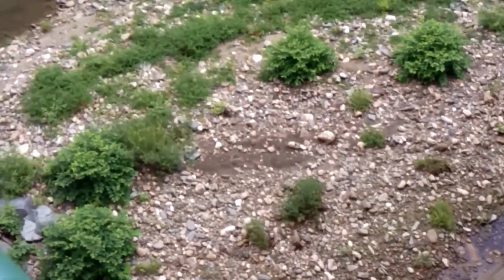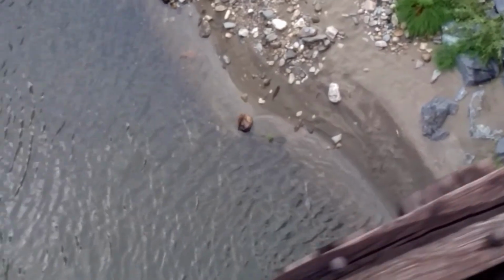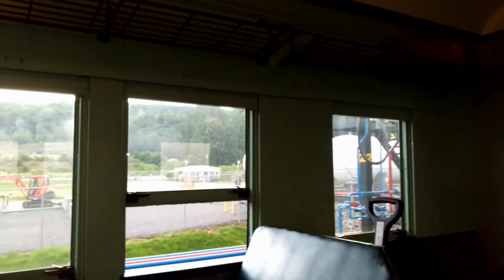Continue south. Wow. We got the big tanks. Got a nice old bridge here to slow down for. She's pretty far down. Working on a new abutment. That's good to know. Hi. What are you doing? You riding a train? Got the propane storage facilities over here. Got three big tanks.